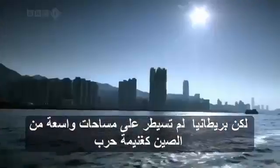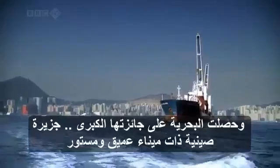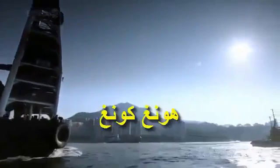But the British didn't claim huge swathes of mainland China as their spoils of war. Instead, she merely demanded the right to trade through Chinese ports. And the Navy took its own prize: a Chinese island with a deep, sheltered harbour. Hong Kong.